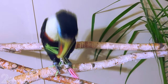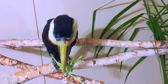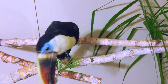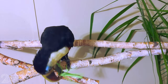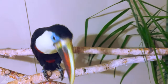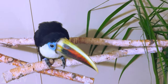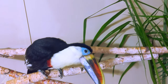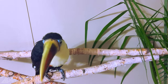You can see she's putting that under her feet and tearing at it, and that's kind of like a cat. You know how cat toys are there to exercise their hunting instincts and exercise their minds in that way? It's the same concept with toucans. So they like stuff that they can pull on or clack around in their beak, and essentially they're just pretending to kill it, even though it's not a real thing. But it's very good for their little minds.